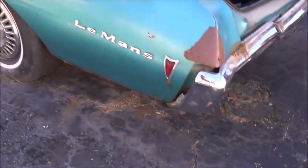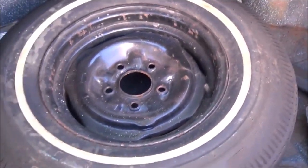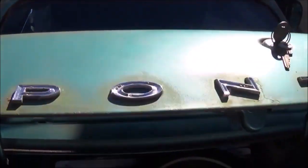43,000 miles. Look at this, man. Look at this, Mike. Hold on. Look at that deck lid. Original spare tire. Original holes. Got some seat belts. Look at that deck lid, man. That's amazing. Yep. The rest of the car is rust, and that didn't rust. Normally.